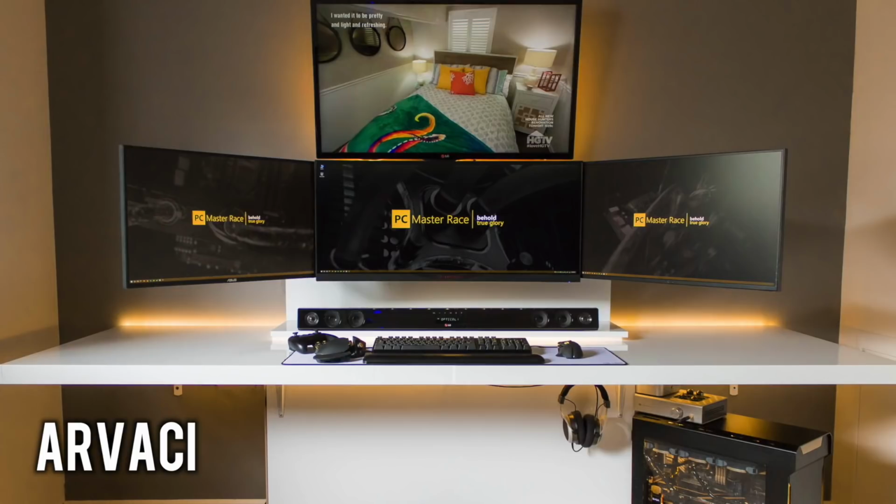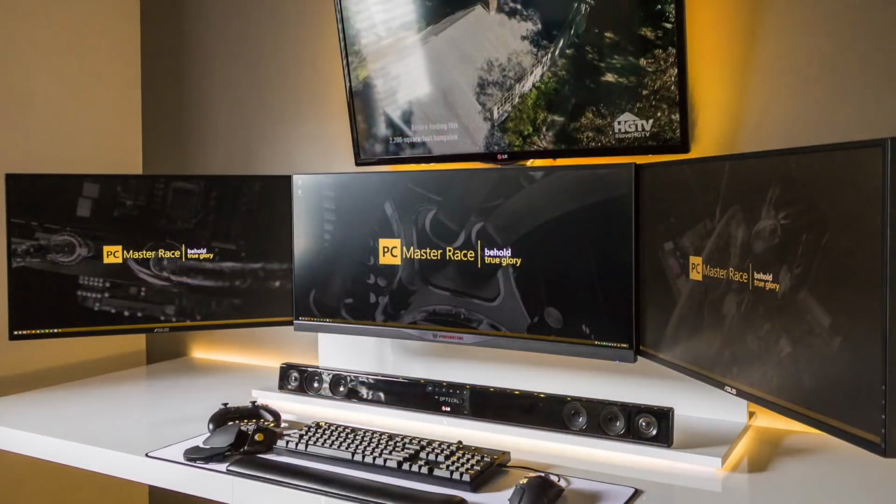Arvaci here. I picked this one mainly because it is very unique in the sense that we don't see a lot of setups going for a yellowish or a gold theme. That's exactly what he was going for. Again, as I've said numerous times, we have the monitors mounted cleanly on this sort of backdrop here to keep the cable clutter down. Maybe he can't mount directly to his walls, that's what he went with.